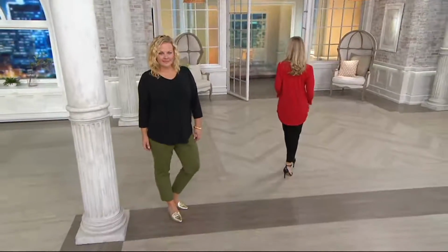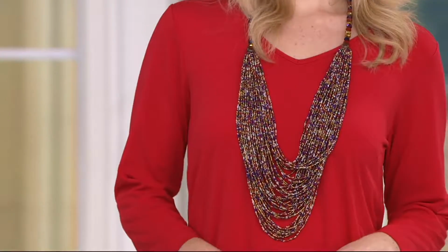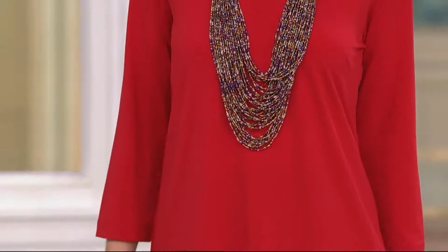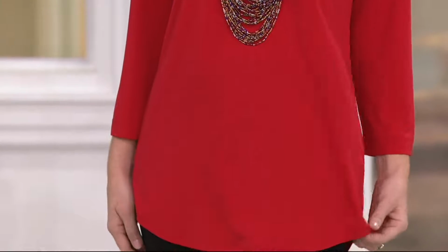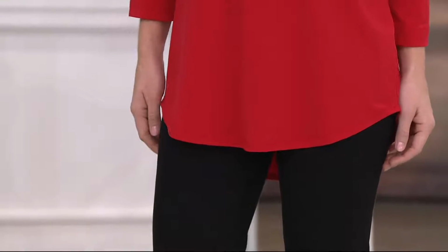I love the subtle V-neck on this. It's not too deep. It's not like a real distinct V either. It's a little bit more of a rounded, open V-neck. Because there is a little bit of added length in this too, tuck it into your clothes, or maybe you want to have a little bit of streamline too.